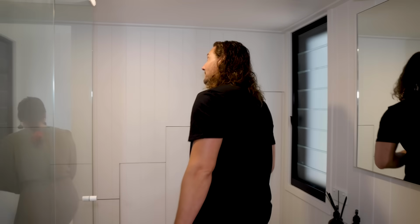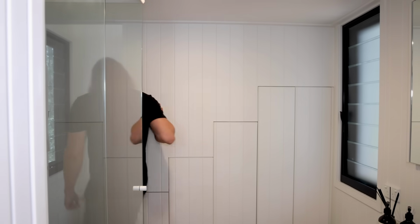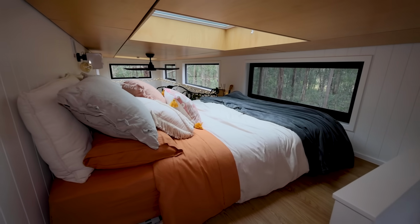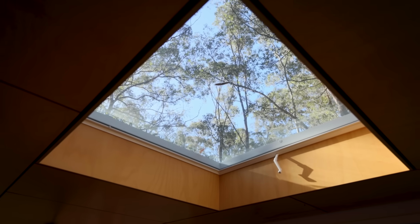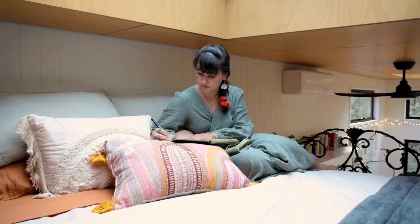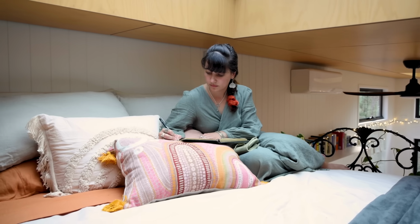And can we have a look up in your loft? Yes, let's go. Oh, this is absolutely lovely. Again, having that incredible skylight there is just such a nice touch. Yes, it certainly makes a huge difference in this space. Sitting up in there just allows you to have a little bit more breathing room too.